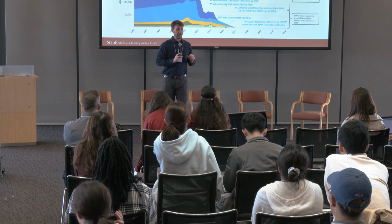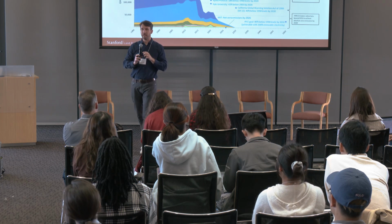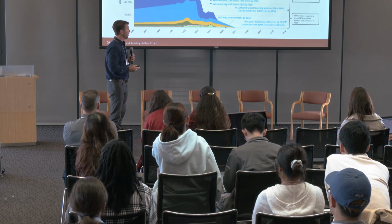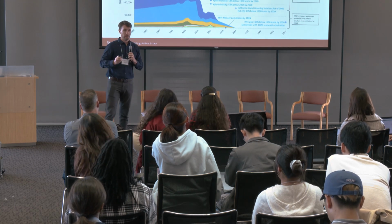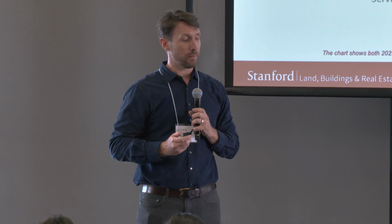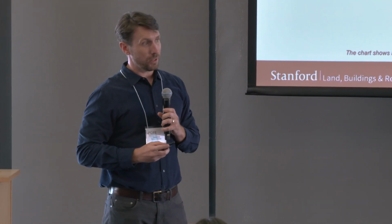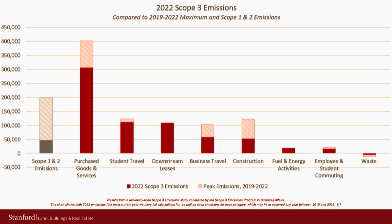And we have a plan to do that by electrifying some gas services here on campus over the next 25, 30 years. So yeah, mission accomplished on Scope 1 and 2, but what about Scope 3? So that's really where the emissions are now. The gray bar on the left, that's our peak emissions in the light gray, and emissions in 2022, which is the last year we had full accounting for all of our emissions.